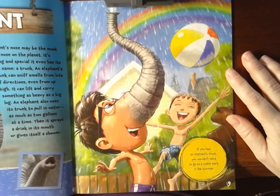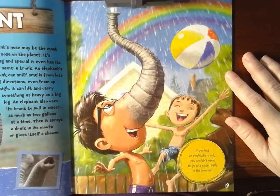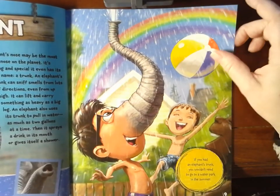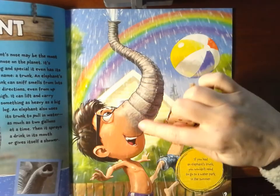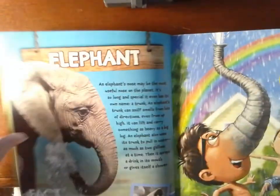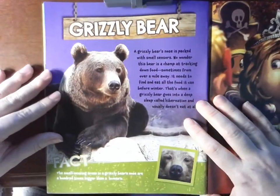If you had an elephant's trunk, you wouldn't need to go to the water park in the summer. I don't know if I'd want to be dancing in someone's water that they're spraying out of their nose. Just my opinion.